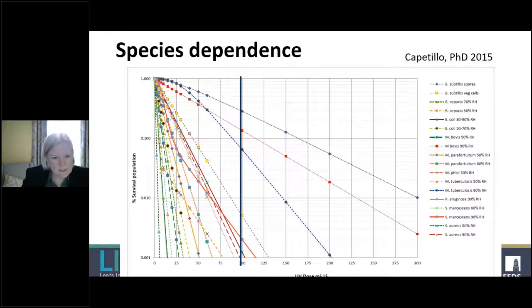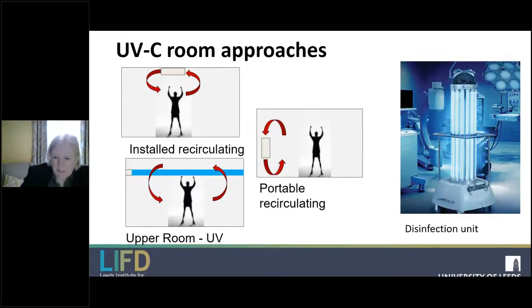I haven't got viruses on this one. But viruses tend to be relatively easy to inactivate. The hardest ones to inactivate are fungal spores. So let's think about how we can implement UV. There are some different ways we can do this.